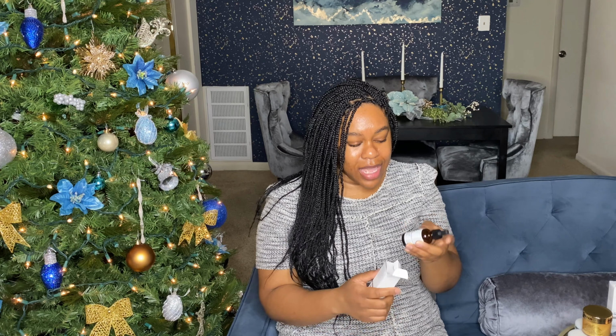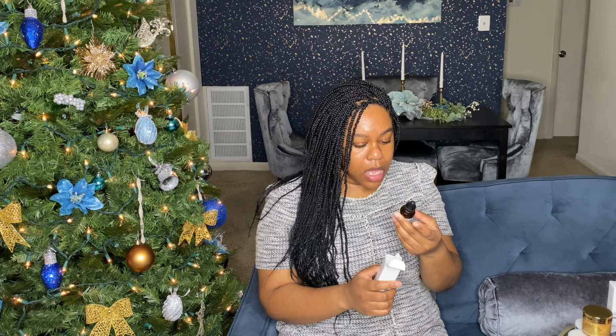And I don't know why I imagined a caffeine solution would smell like coffee, but it doesn't. I'm slightly disappointed, even though I don't like to use things with fragrance on my face, but I don't know why I just had coffee in mind when I picked this up.